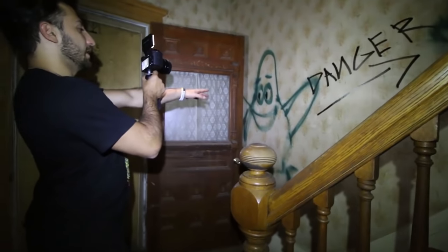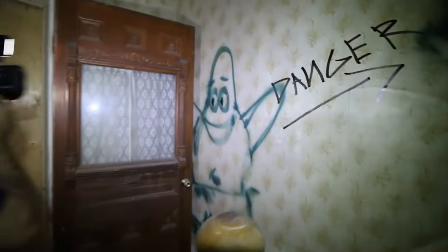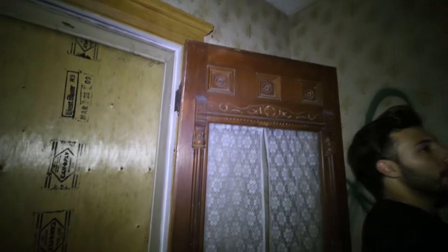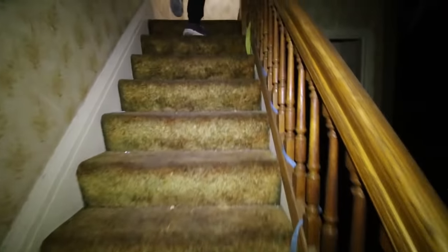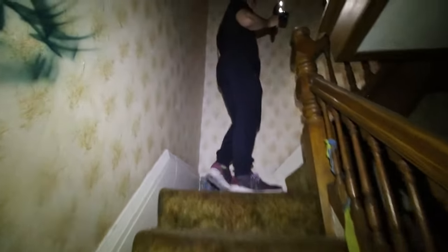Bro, what the hell is that? Okay. It's a ghost. This would have been the front door of the house. Look at the door. The woodworking on this door is awesome. Look at the shag carpet, Aldo. I'm getting a weird eerie vibe from the hallway.